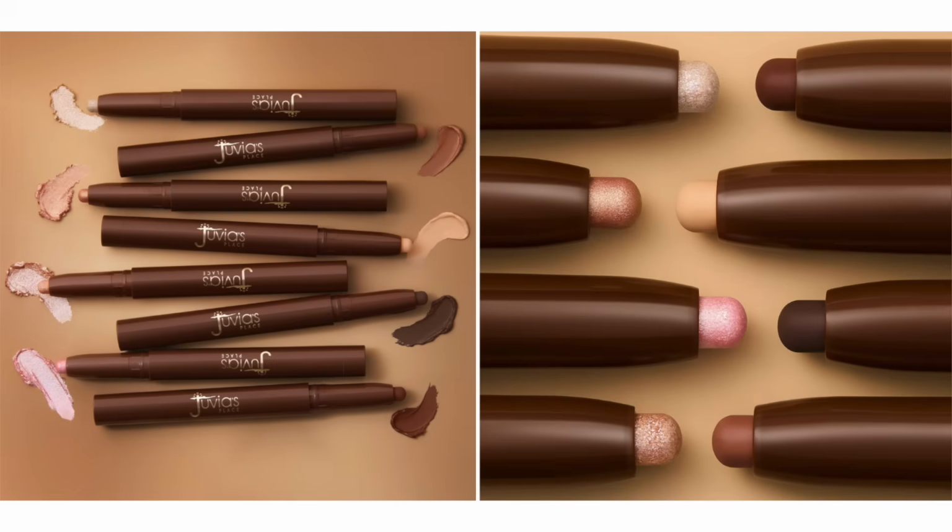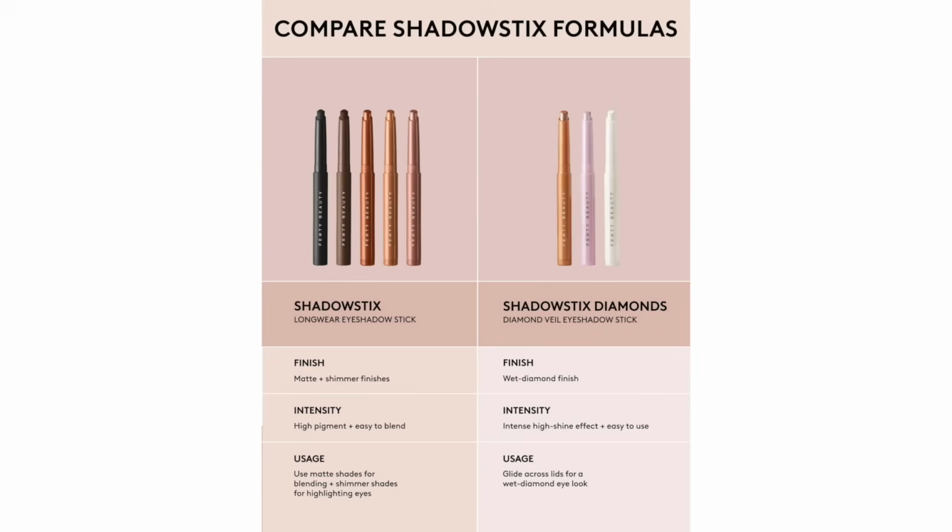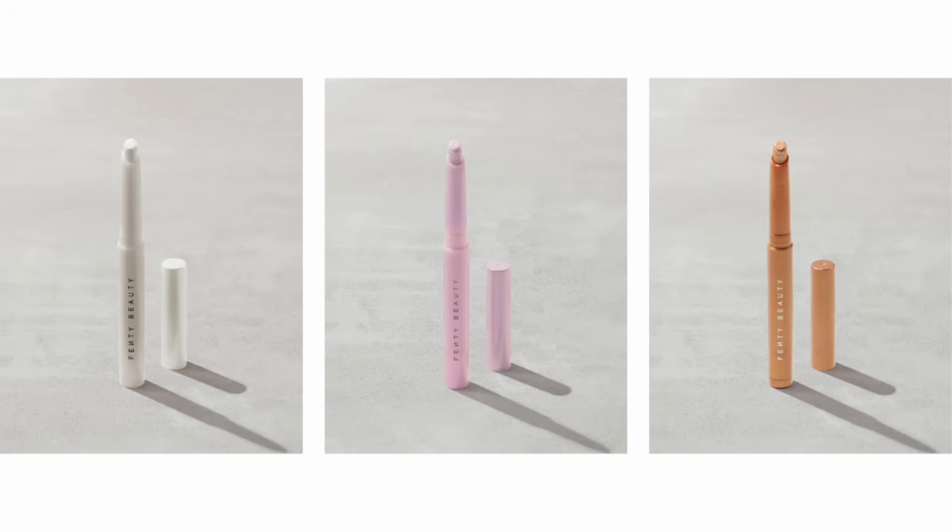But I've noticed as well, we've got Fenty doing a similar thing. So they've had eyeshadow sticks before and now they've brought out 3 shades of Shadow Sticks Diamonds. So these are supposed to be more of a wet diamond finish. So it's got an intense high shine effect. And again, 3 shades. So like a goldy shade, an iridescent pinky shade and iridescent white.